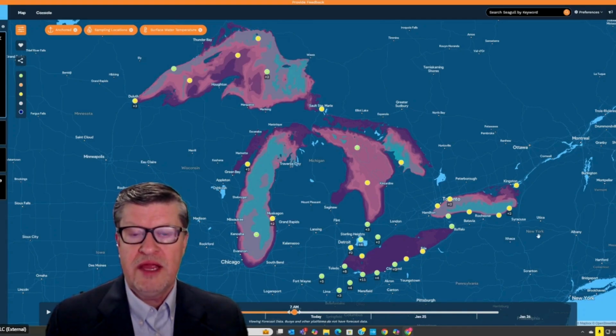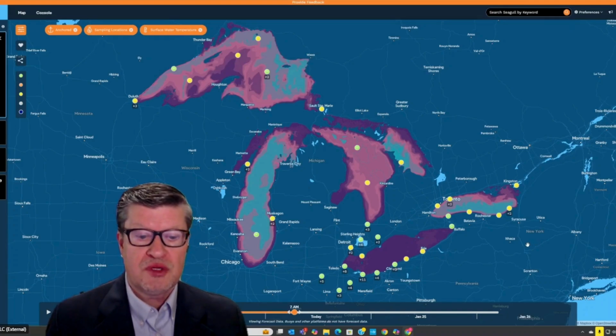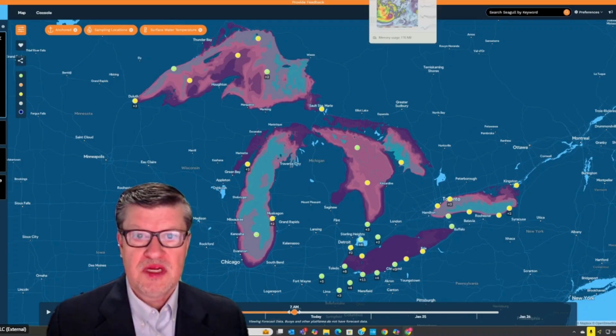Let's take a look at the Great Lakes. The ice cover continues. As you can see, the water temperatures across Lake Erie are quite cold. This is a shallower body of water, and it is starting to fill up with ice.